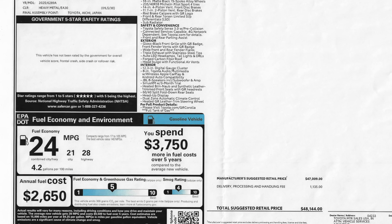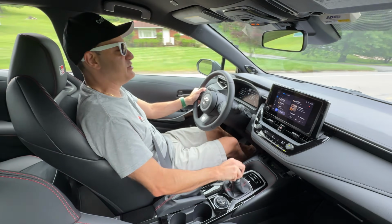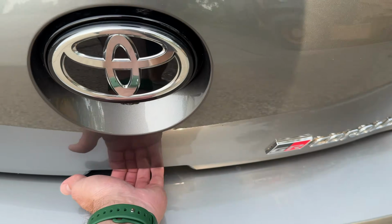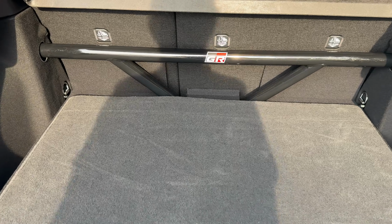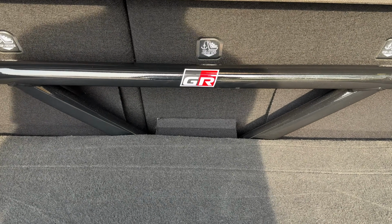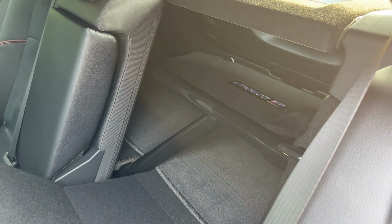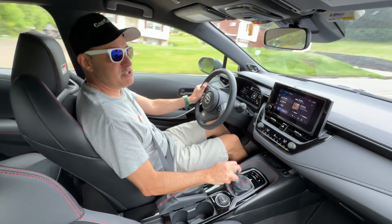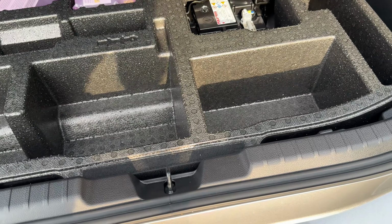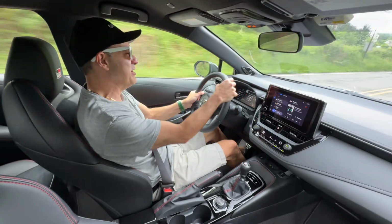So this fully loaded top of the line GR Corolla costs $48,000, which is a lot. Now they just do start right just under 40. This one has a rear brace option, and you can see that in the trunk. I'm not sure you'd want to get that option. It does limit your utility because it does block the trunk from the rear seats slightly. And this car feels very solid on its own. Now, I haven't driven one without that brace, but maybe you want to add that as an aftermarket option if you desire. But yeah, it's a very fun car.